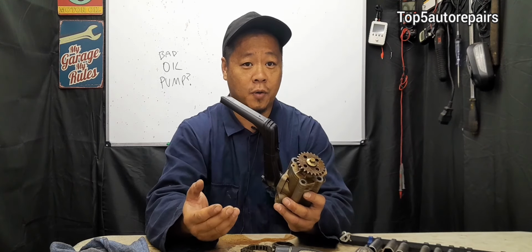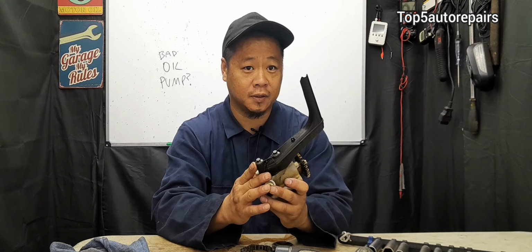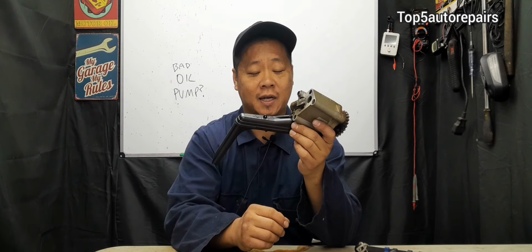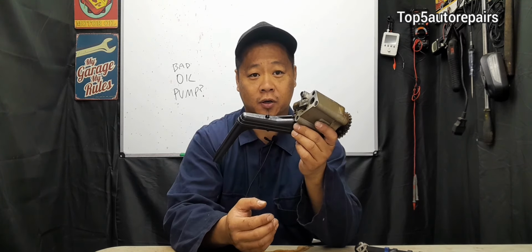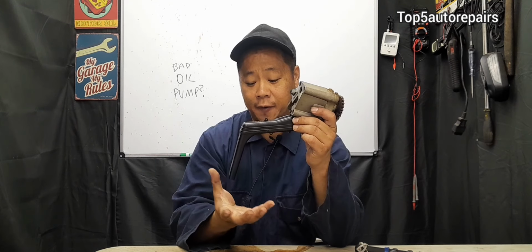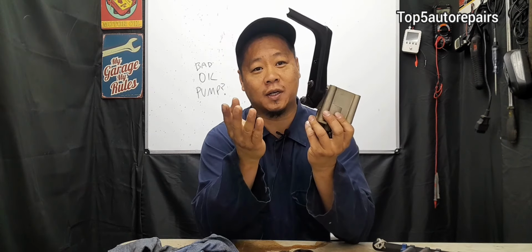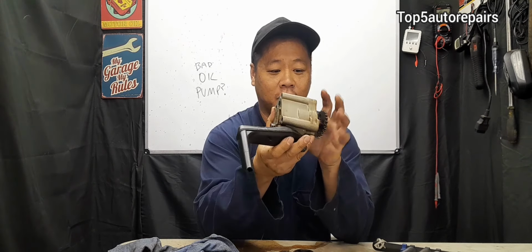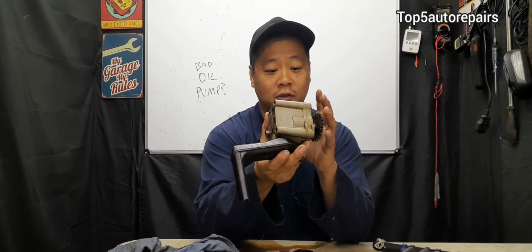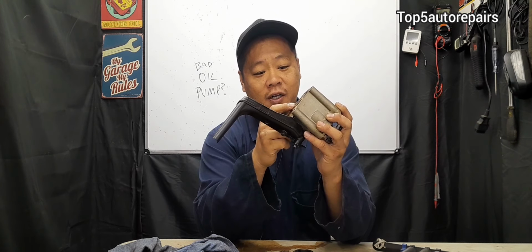There are a lot of reasons why oil pumps fail. The number one reason is going to be a clogged oil pickup screen. If the oil pickup screen is clogged, caused by contaminants such as sludge, metal particles, dirt, silicone, anything that's floating inside the oil is going to get sucked up into the oil pickup tube, and it's going to get stuck at the oil pickup screen. When contaminants get stuck right at the oil pickup screen, the oil pump is not going to receive that much engine oil. Therefore, it's going to cause lack of lubrication. When there's lack of lubrication, the oil pump is going to heat up due to increased friction, and it's going to cause it to prematurely fail.